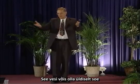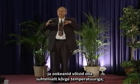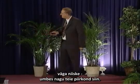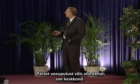So this water could have been generally warm, and the oceans could have had a relatively high temperature, very humid, very much like your area. Nice, warm, hot environment after the flood.